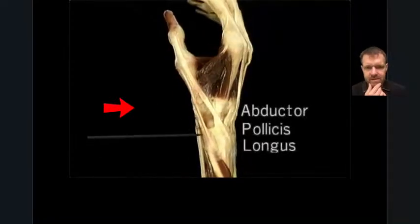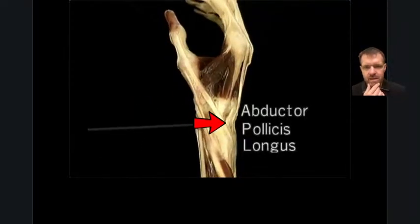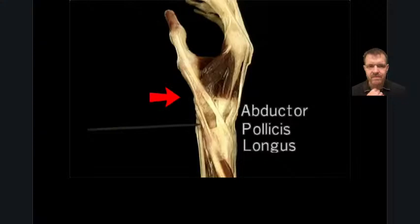And there we go, there's a nice image there. Okay, so there's your extensor. Yeah, so that's extensor pollicis longus, again coming from compartment 3. And then these ones going through compartment 1, just here. Yeah, so that's going to be your abductor pollicis longus and extensor pollicis brevis. And those in there.